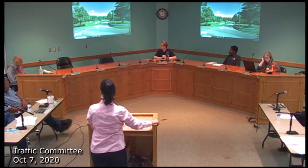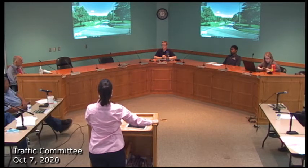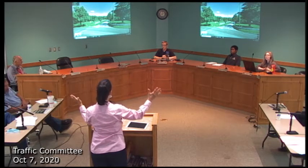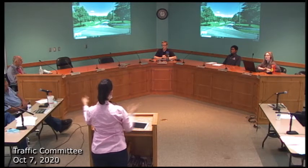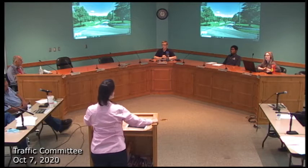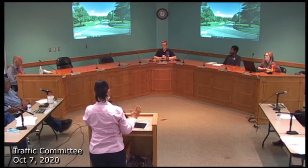It's right there. So what we're asking for is to be considered like all the other areas in Springdale that have a pedestrian cyclist walkway protecting them when they do cross the street. Right now, we're not protected. I have a letter here from my neighbor across the street.